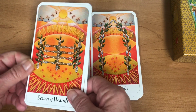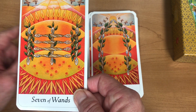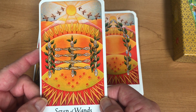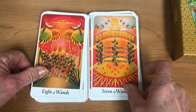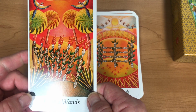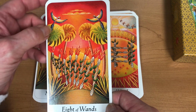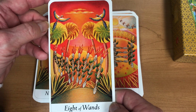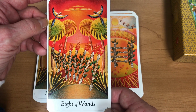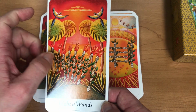The 7 of Wands. Oh, look how beautiful this is. 8 of Wands. Kind of these sort of look like phoenix. I don't know, maybe they're meant to be a different kind of bird. I don't really know, but that's a great 8 of Wands. We've got the idea of motion, energy.